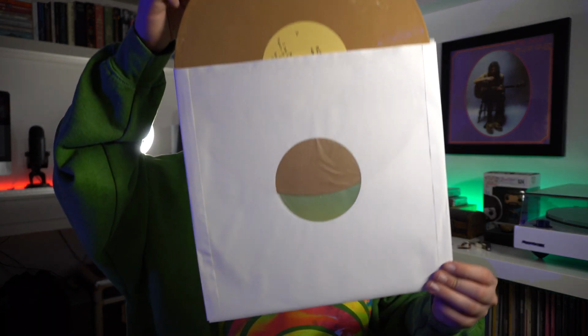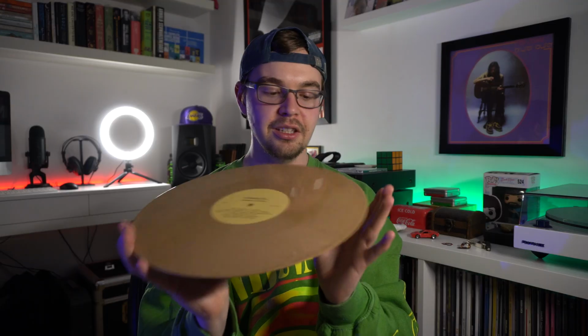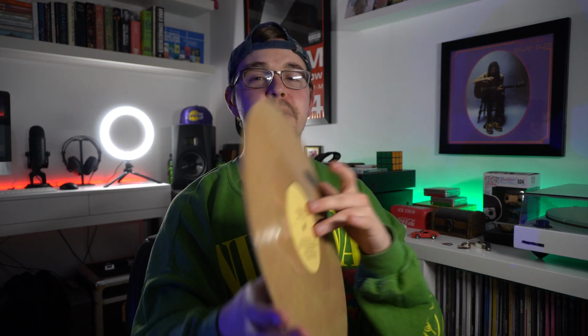See if this one does the same. No. These are very thick, man. Bloody hell. These are like insanely thick. Like there's not even a wobble to these. These would have made a great weapon in Shaun of the Dead. Throw it.